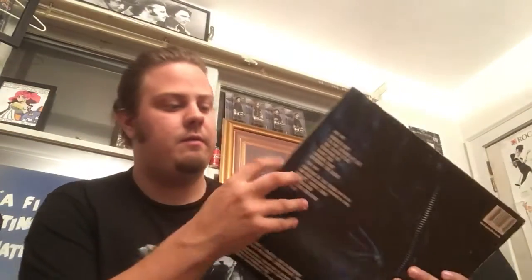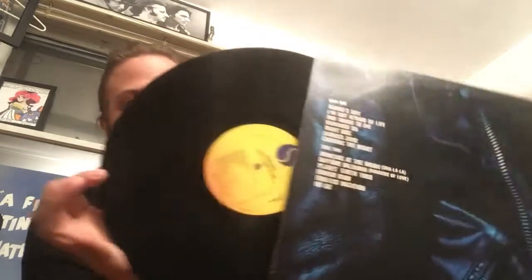Next one here. I looked for this one for a while. Finally picked it up. Ramones, Too Tough to Die. It's one of my favorite albums. It's on Sire. You see the camera shaking there. The cat is running around up there behind the camera.